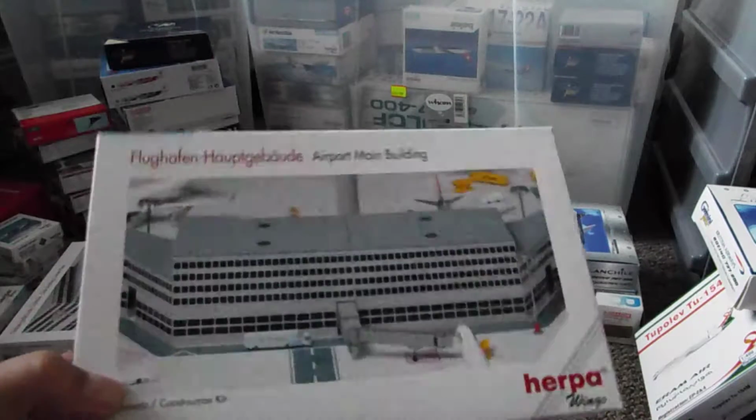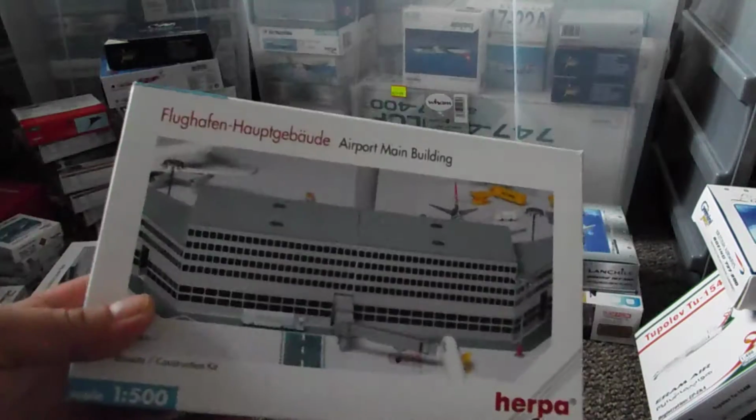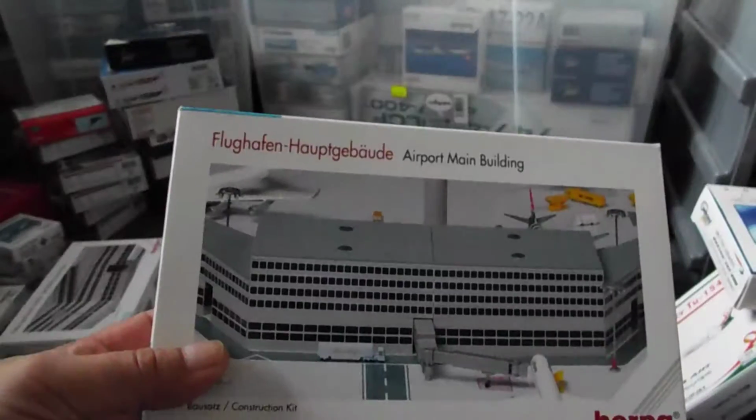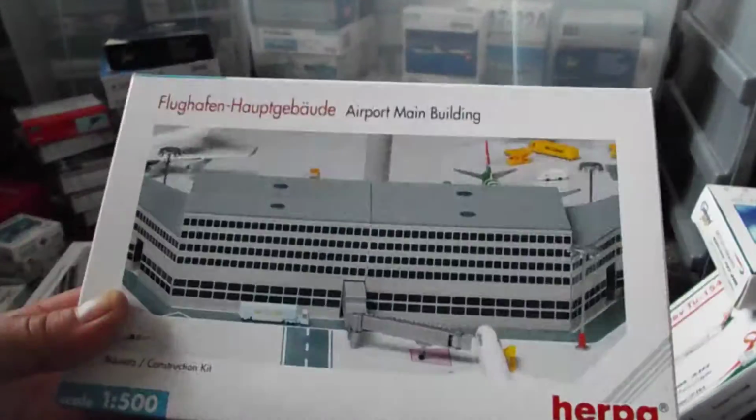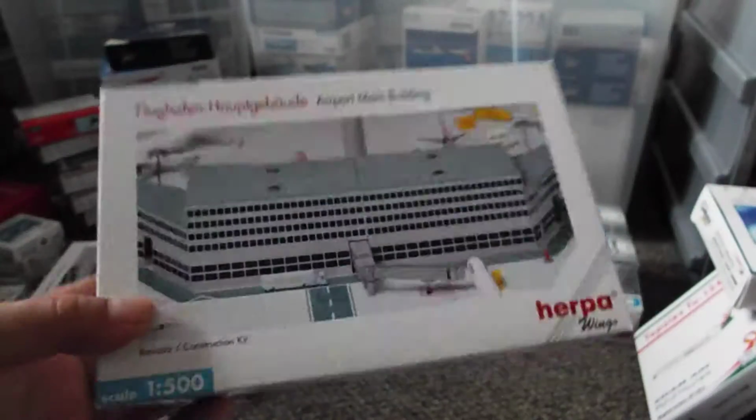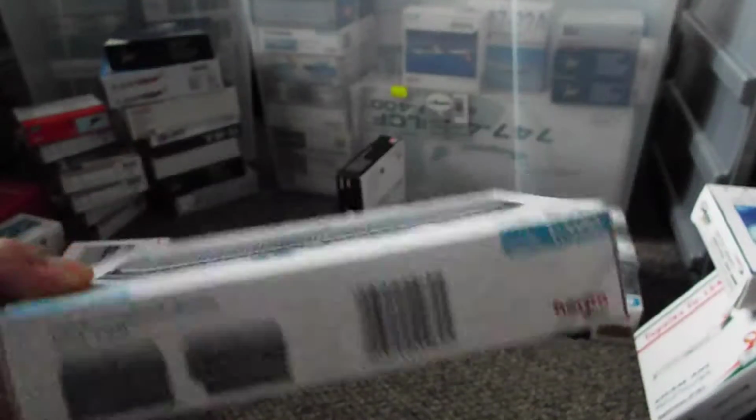I mean, imagine building a miniature airport. You buy the basics, you buy one of each, but then you want to expand. You're obviously going to need to expand your main building, so you're going to have to buy another one of these. So these are just, you know, hard to find, but they usually go.